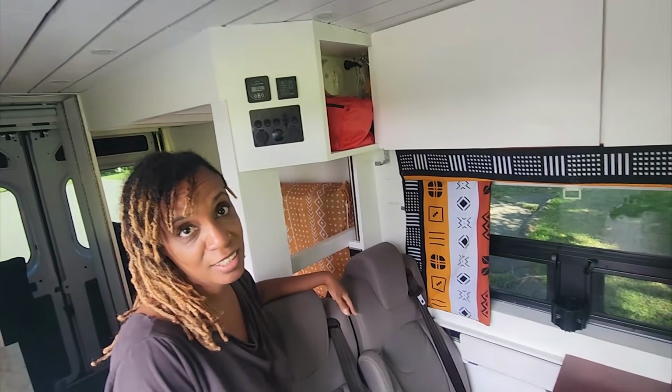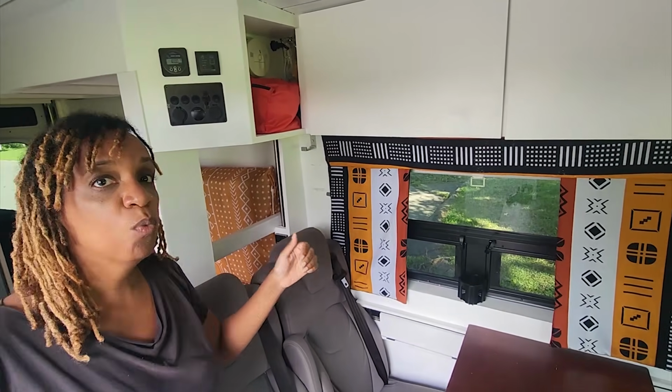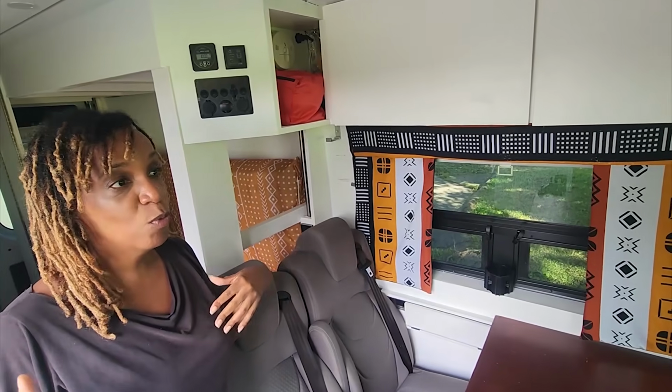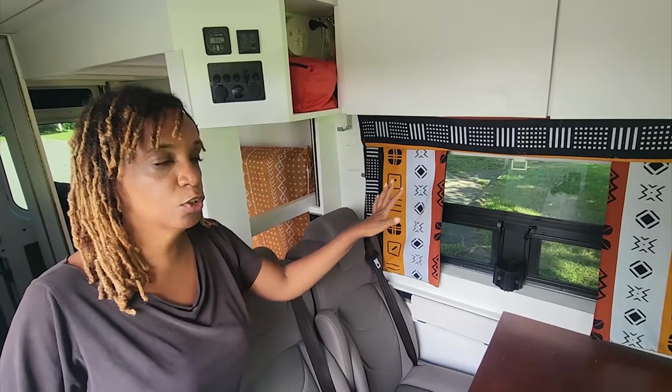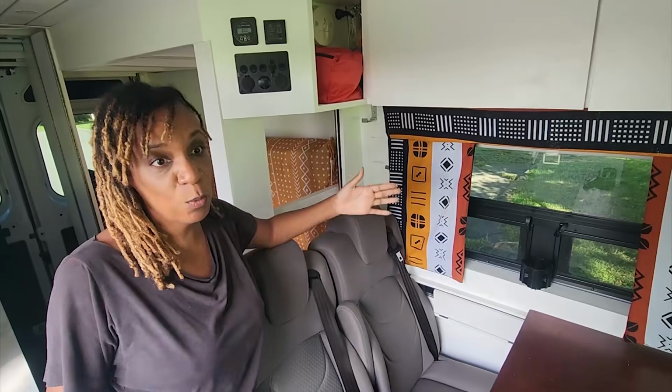So in addition to the kids being very comfortable, this came as a cargo van. We wanted them to be able to see the beautiful views both when we were parked and when we were driving. So it was a must for us to have large windows on both sides, so the kids could see out freely and see what we're seeing while we're driving up in front.